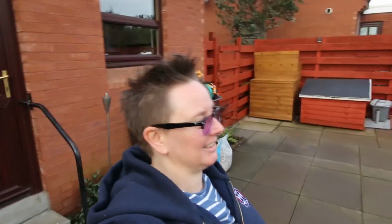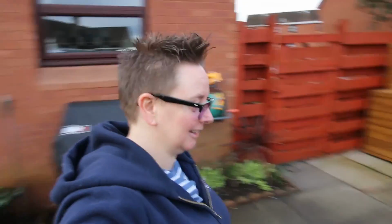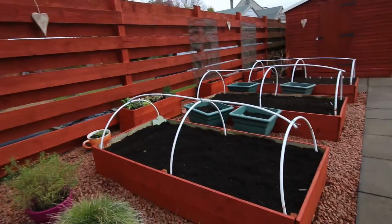So, it's nearly the first day of spring, very nearly. We've made a start on garden stuff, although it's still not full of colour and greenery. But let's have a look around and I'll see if I can show you what we've done and what's happening. So, over to the beds. Let's see. I'm going to turn you around and show you.